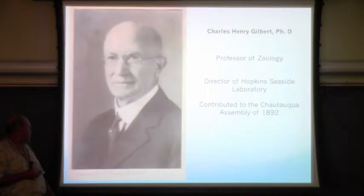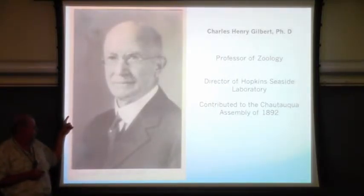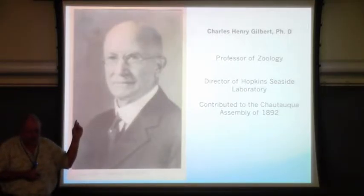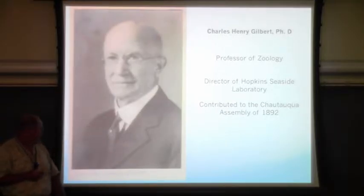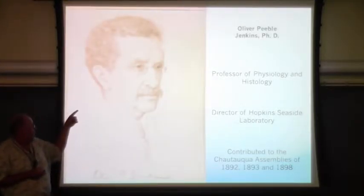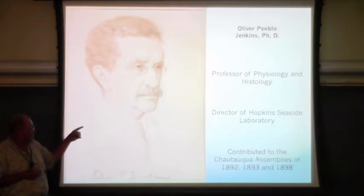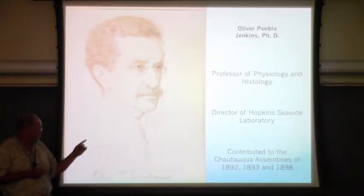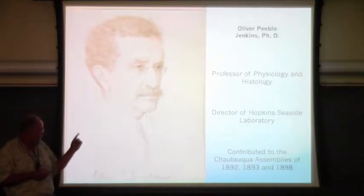Two buildings. The first director is C.H. Gilbert, professor of zoology. He's one of David Starr Jordan's graduate students from Indiana. He contributed in one Chautauqua. O.P. Jenkins, professor of physiology and histology, director of Hopkins Seaside Laboratory. He contributed to a few more Chautauqua assemblies: 1892, 1893, 1898.